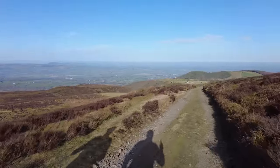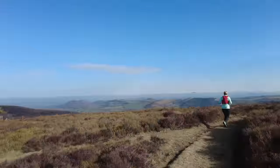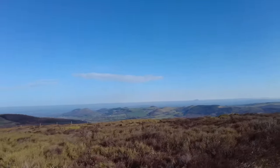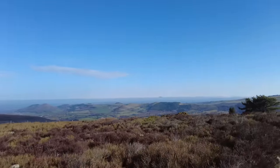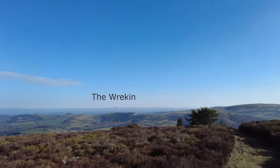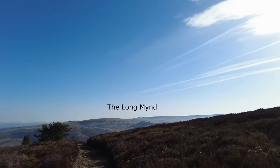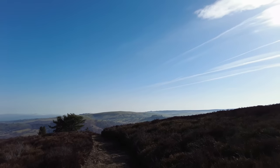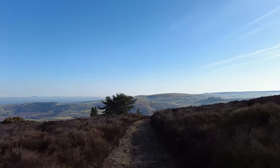An ideal day, isn't it? I hope this camera's picking up the views. Yeah, we're just picking up the Reekin in the far distance, and then over to the right is the Longmynd, Church Stretton. It's a bit hazy, but it's a lovely day for trail running, isn't it? God, you wouldn't think it's February.